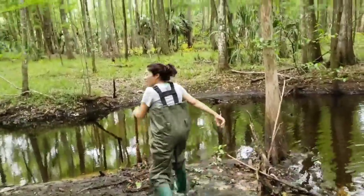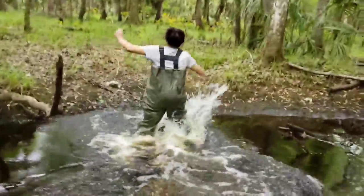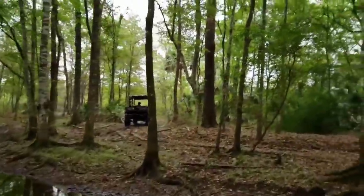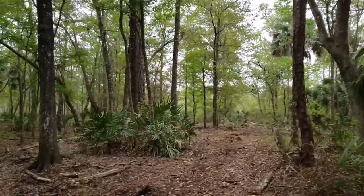Where are you going? I'm gonna crap myself. I'm out of here. She just heard another noise. I have no idea. Holy cow, what is she doing? Okay. Are you serious? Come on! Oh, come on! Wait for me! Wait! Jeez.